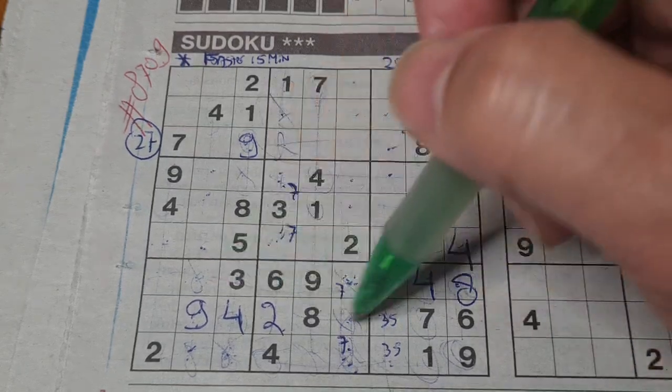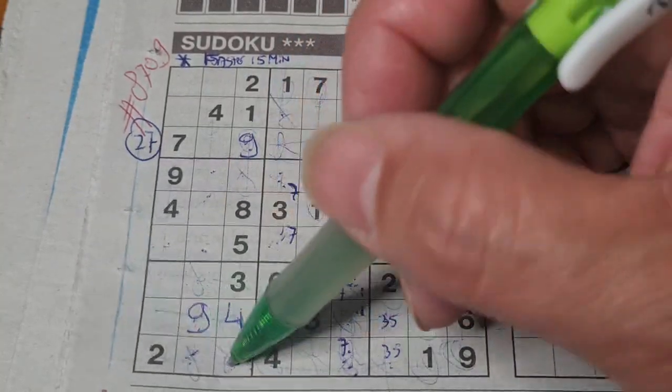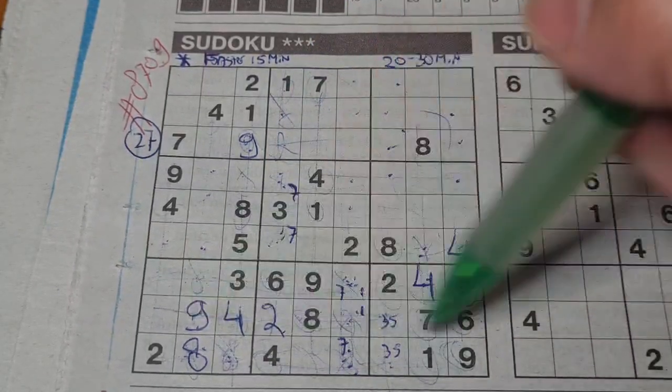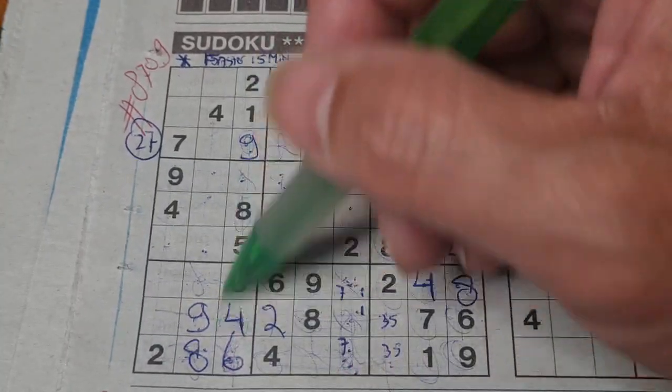We have 8 in this row, 8 in the row below. So last row, the only 2 places left. 8 should be here or there. We have 8 in this column, no 8 there. 8 should be here. 6 in this row, 6 in the row below. So the last row, the only place left. 6 should be there. 1 box left in this column.